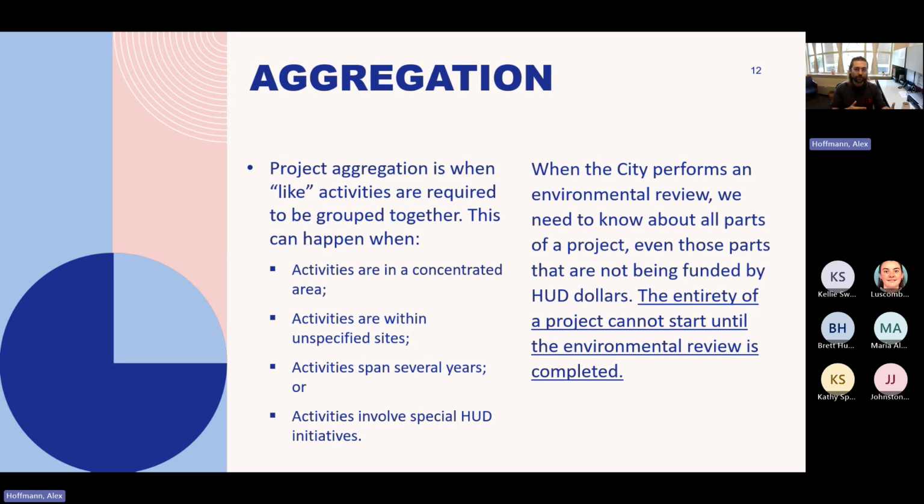And so if you've already started a part of your project, we cannot fund you with federal dollars because the environmental review is going to be required. And the environmental review has to be done before any part of the project is started. So that's what the second column says. We have to make sure the entirety of a project cannot start until the environmental review is completed.